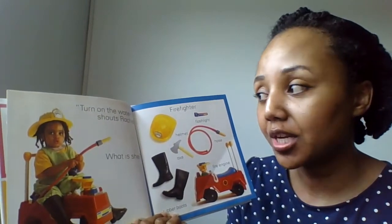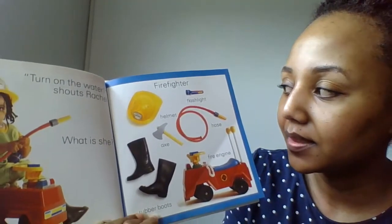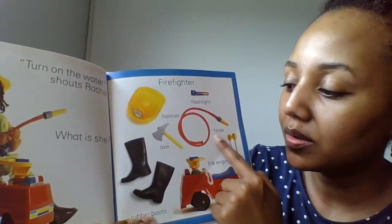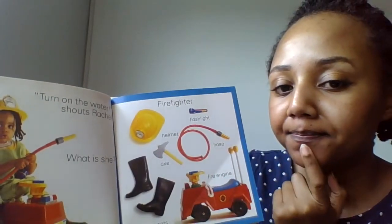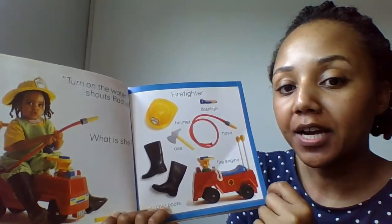Turn on the water, shouts Rachel. What is she? Let's take a look. Rubber boots, fire engine, a hose, an axe, a helmet, and a flashlight. What is she? A firefighter.